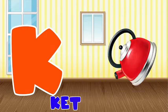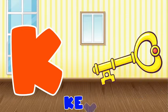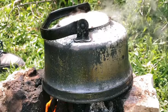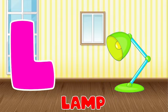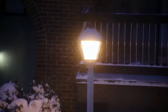K is for kettle, k, k, kettle. K is for key, k, k, key. L is for ladder, l, l, ladder. L is for lamp, l, l, lamp.